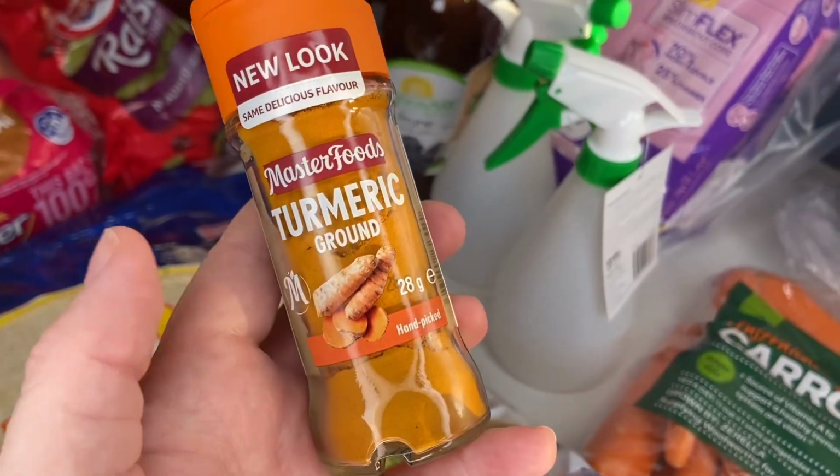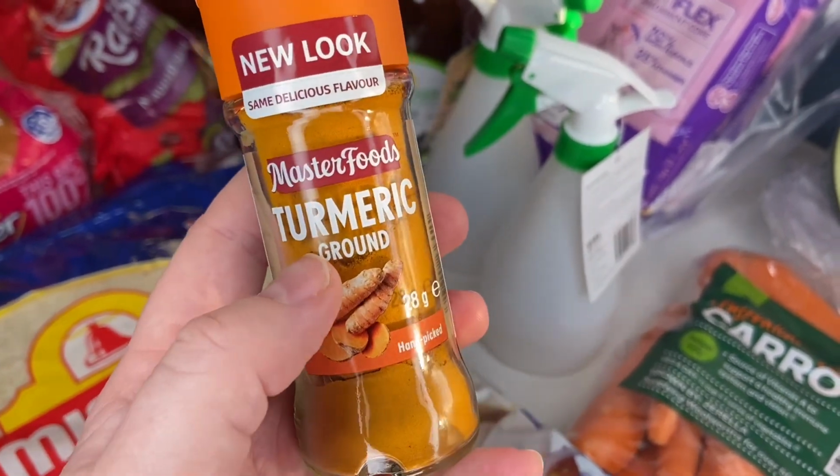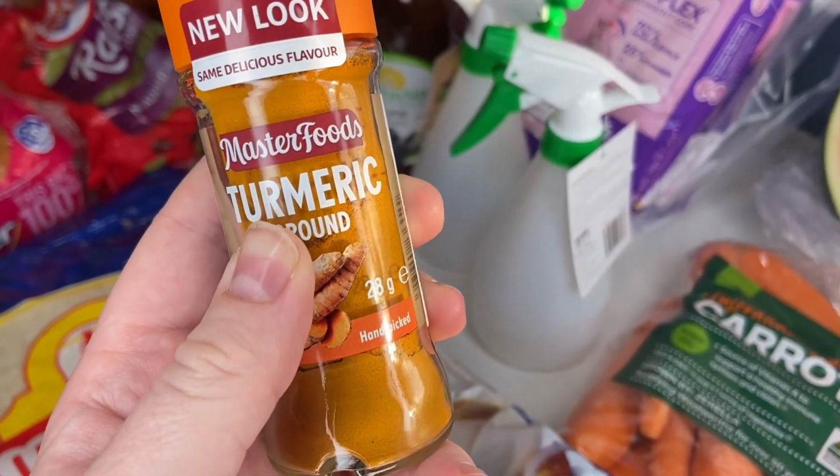I just want to try out this, it's like Worcestershire sauce. It's just so hard to say sometimes. Turmeric, I think it is.